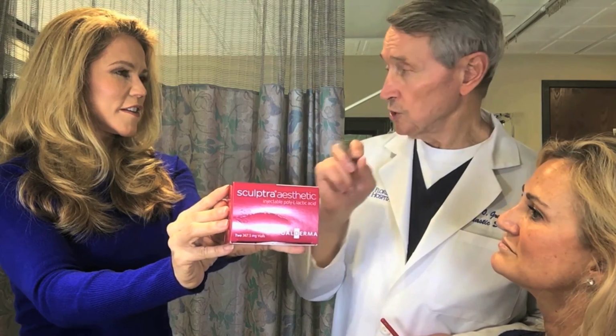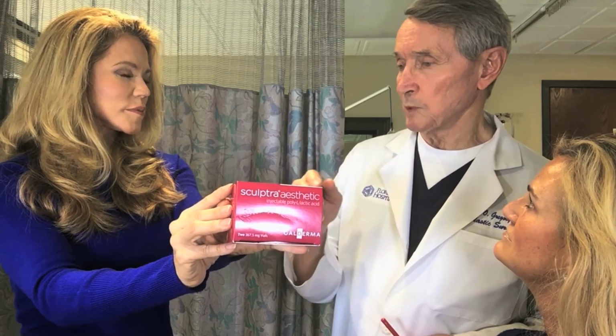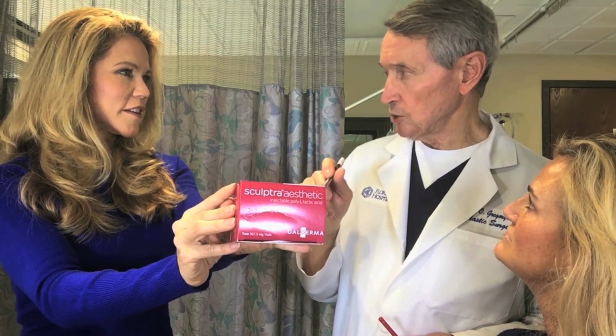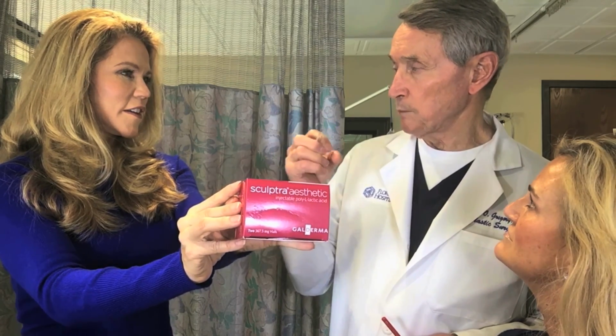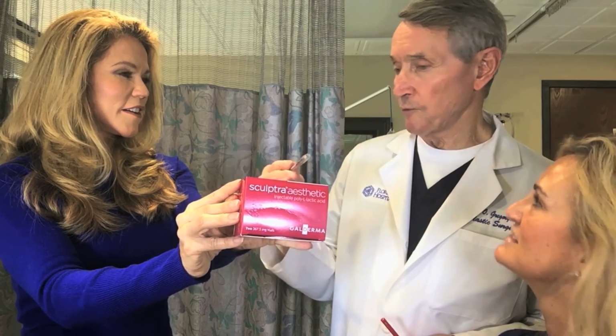Then what you do is inject those crystals, the fluid gets absorbed. What happens for the first day or two, it looks a little puffy just because of the fluid, but as the fluid absorbs, it leaves the crystals behind. The crystals then stimulate the body to generate collagen. Each of those little crystals becomes a focus of new collagen, and as the body grows that, it plumps it up. Wow. So this is one that takes a while to see the final result.